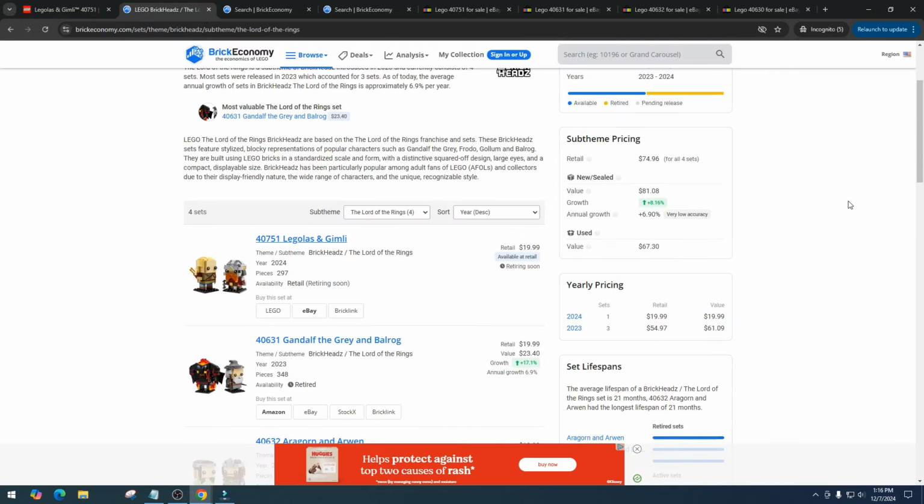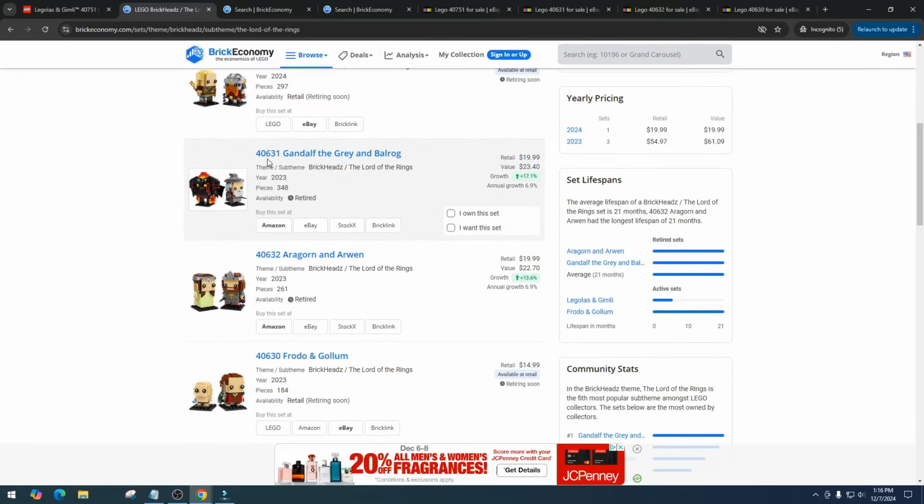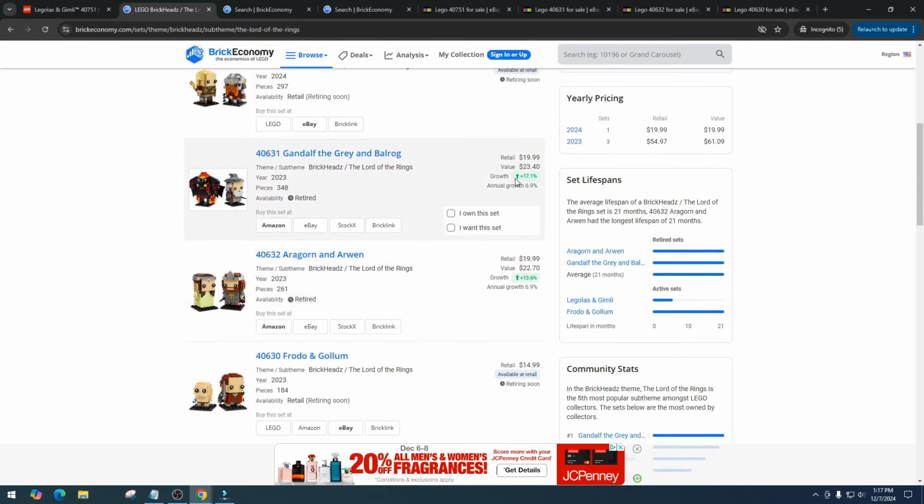So let's look at the sets that are currently out. We got Gandalf the Grey, item number 40631. This one retailed for $20. It's got a value right now of $23.40. That's a growth of 17.1%. That's an insane growth when investing. If you were to ask me if I could buy a stock and it would go up 17.1% from when I bought it, which I want to say these went out of stock two to three months ago, I mean, that's an insane price. I think this is going to do awesome in retirement. I really think all these are going to do awesome.